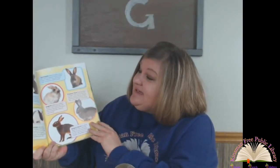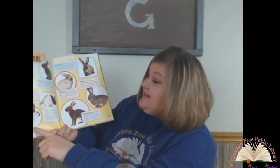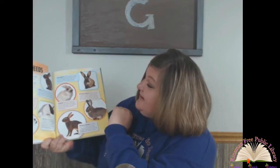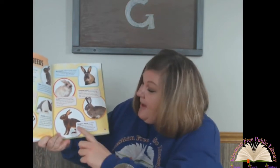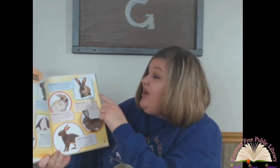Hey, did you know that there's different kinds of bunnies? You know, just like we have different kinds of dogs, like collies and huskies and Labrador retrievers. Much the same, there's different breeds of bunnies. We've got the dwarf lop, the English spot, the Dutch, the Rex. Oh, there's an Angora bunny. He's nice and fluffy. A Belgian hare, a Flemish giant, and a harlequin.